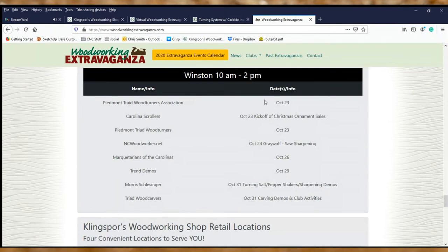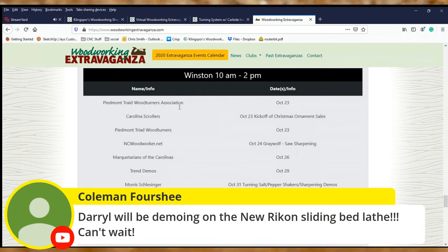So anyway, go check out the Winston store if you want to see any of these classes from the Piedmont Triad Woodturning Association. They'll be there on the 23rd. Carolina Scrollers too. Man, those guys always put on a good little event. I like those folks. They have such talent. I can't wait to see this.